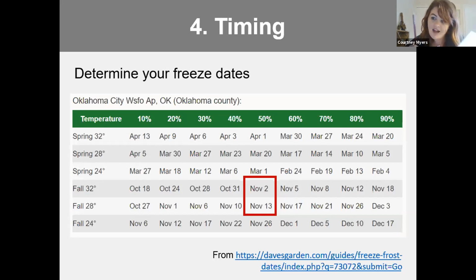And then with your other colored writing utensil, I want you to go to November 13th and write first. I hope you know what I meant. I apologize. First hard freeze date. Okay, so your paper should look like you've got the first freeze date on November 2nd and the first hard freeze date on November 13th.